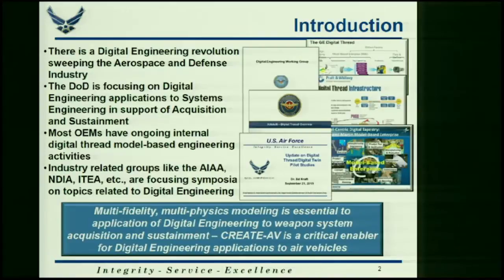And what the government, particularly the Air Force, has been looking at is: what about all the things that go on before design? What about all the things that go all the way back to requirements definition and analysis of alternatives, and all the things that go all the way to the end of life for a system. So the Air Force has been moving towards an Air Force digital thread, digital twin, which encompasses that entire environment and is intended to be a collaborative environment of industry and the Department of Defense working together.